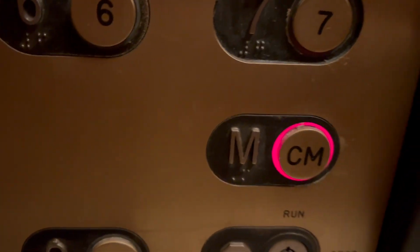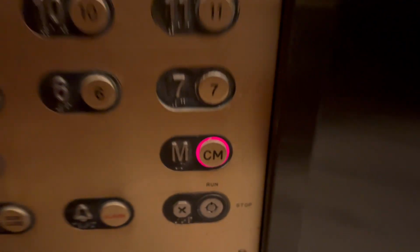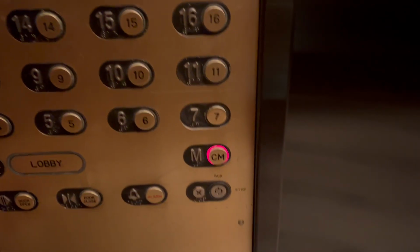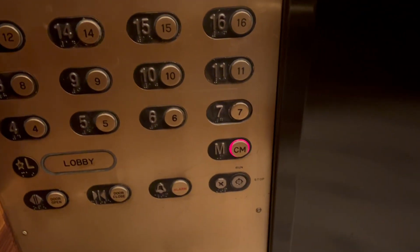So every morning on this floor, I don't even know what floor that is, but the M floor, they have breakfast and coffee for the guests, complimentary. So I'm going to go check that out.